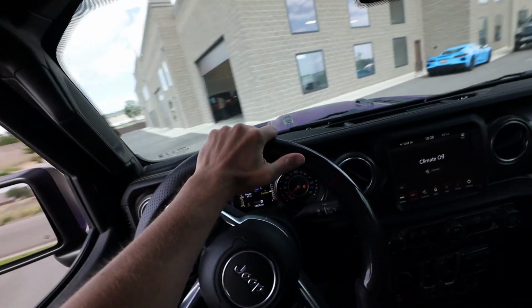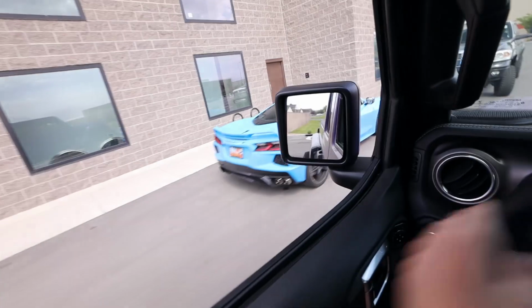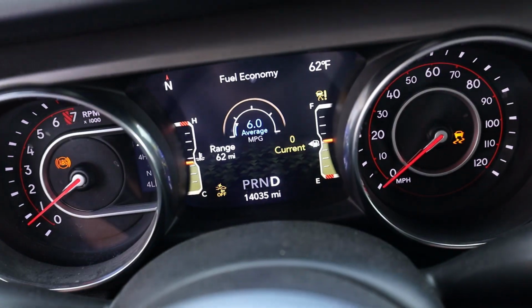The C8 Corvette looks so amazing in the rapid blue. I just love that color so much. Also, we have amazing news. We're now averaging, count it, 6 miles to the gallon.